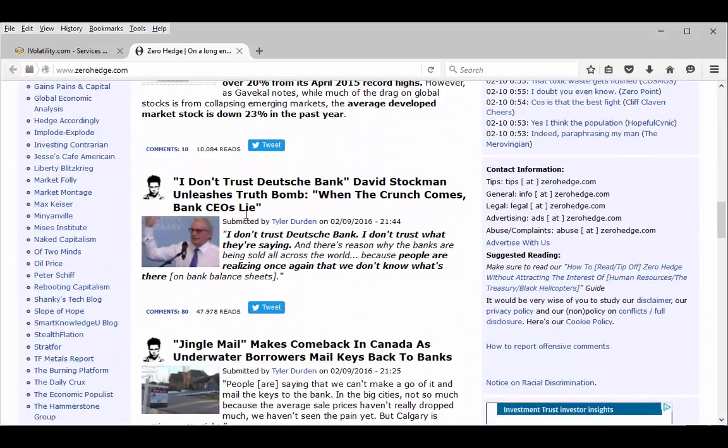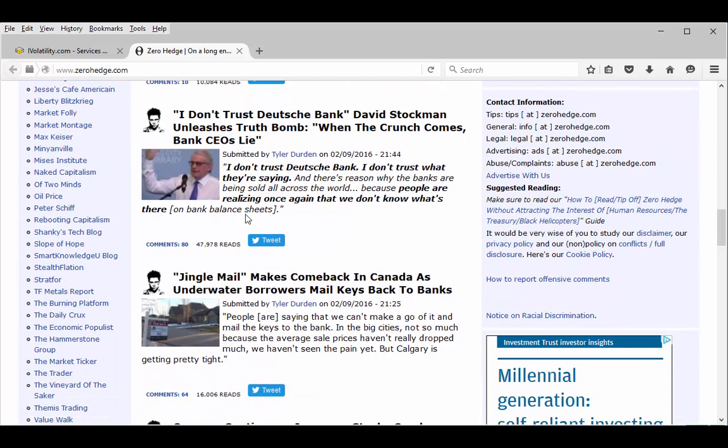Now, Deutsche Bank have been making all sorts of protestations over the last couple of days, saying that the bank is fine. The CEO has been out saying everything is fine. They've even used Twitter to say that everything is fine at the Deutsche Bank. Well, I beg to differ, and as Francis Claude Coburn says, don't believe a word until it's officially denied. And also David Stockman here. I have a lot of respect for David.